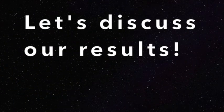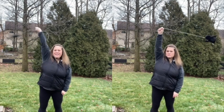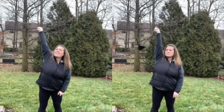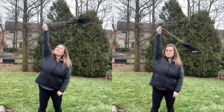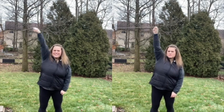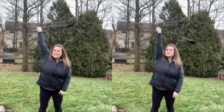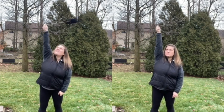Now let's discuss our results. Did the toy's orbit change when you swung the toy more quickly and then more slowly? If so, why did it change? Yes, your orbit should have changed when you swung the toy at different speeds. When you swung the toy more quickly, the toy had more forward motion, so it moved farther out or into a higher orbit. When you swung the toy more slowly, it had less forward motion, so it fell a bit or moved into a lower orbit.